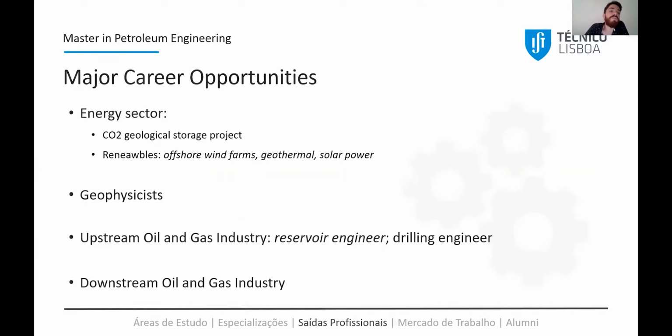So in terms of career opportunities, we prepare students for the energy market and sector, not only the conventional oil and gas industry, but also companies related to CO2 geological storage and sequestration. We have some students working in these companies. Also, there are some alumni working for renewable companies on projects related to offshore wind farms, geothermal projects, or solar power, etc.